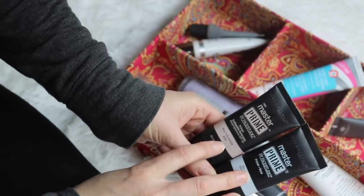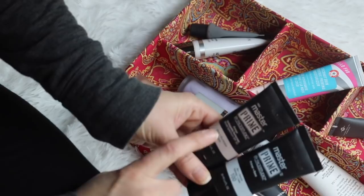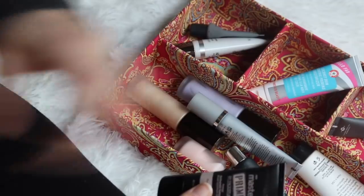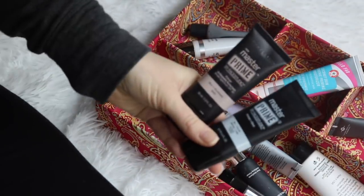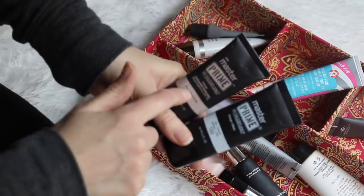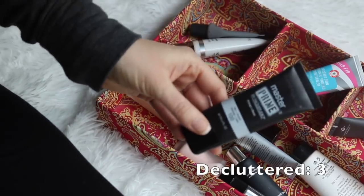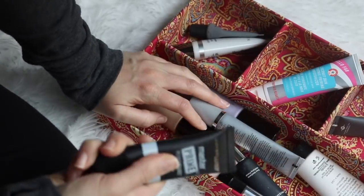So even though I really enjoy both of these and I would like to keep them both, I don't think I need them both, and I have a lot of illuminating primers, which we're going to get to in a second. I've already kept 2 illuminating primers, and I have more in here that I really like, so I think I'll go ahead and let go of this one. I just don't want it to go bad. I'm sure someone else that I know will get some use out of it, and then I will keep this one because I actually do really like it, and it's a good drugstore option.